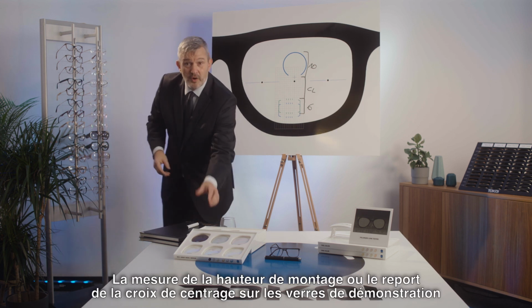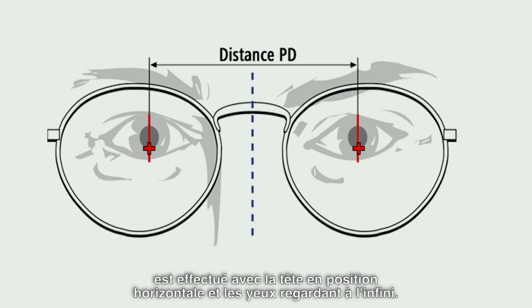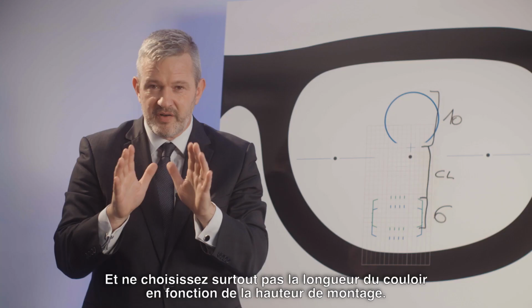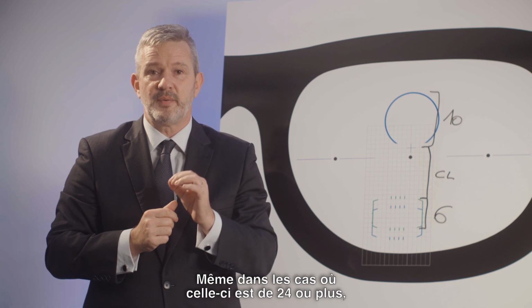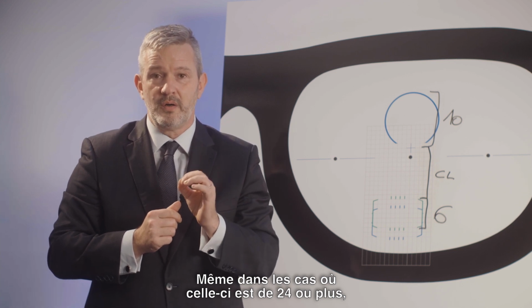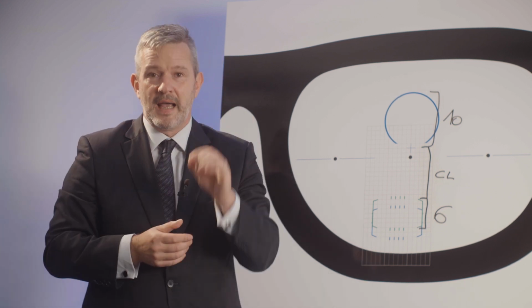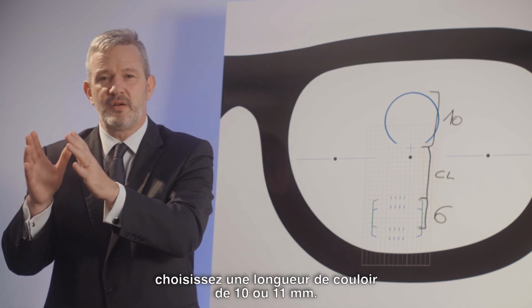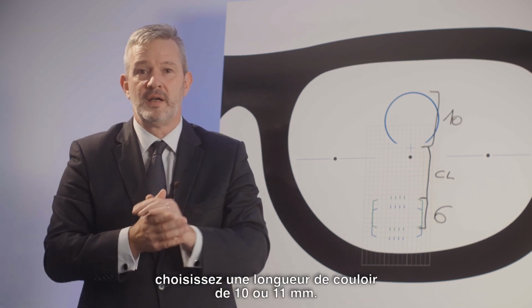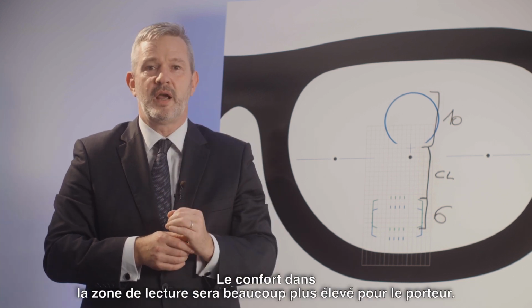Measuring the fitting height or applying the fitting cross on the dummy lenses is done when the head is positioned at the horizontal level, looking in the far distance. And please never select the corridor length considering the fitting height. Even in cases where the fitting height is 24 or more, which is nowadays quite frequent because of the frame fashion, and the patient has an addition of 250, please follow the golden rule and select a 10 or 11 mm corridor length. The wearer will experience much more comfort in his reading area.